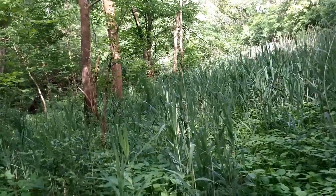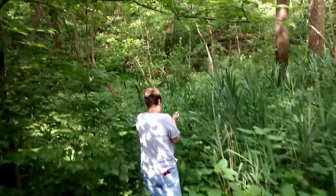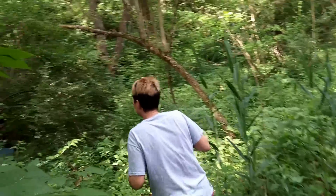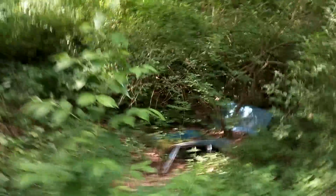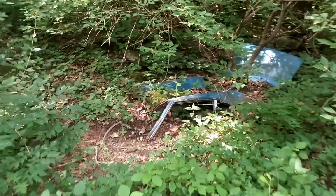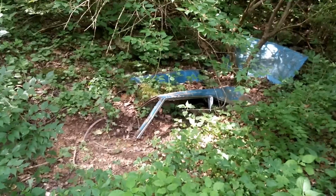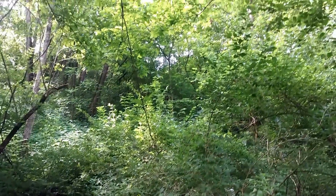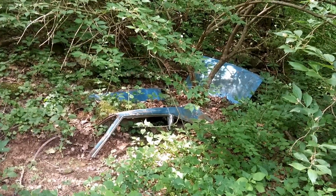And you see thick vegetation everywhere. Very thick vegetation. And look down here at the bottom of this hill, a 69 Roadrunner buried in the side of the hill. Again, you see what this drop off is? Coming all the way down.